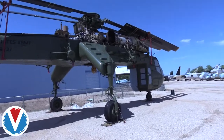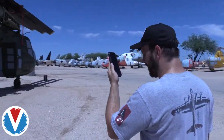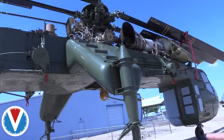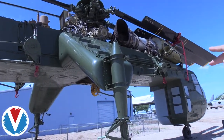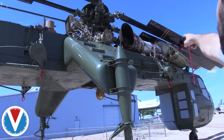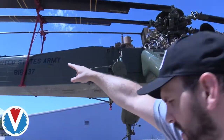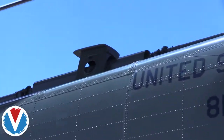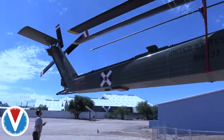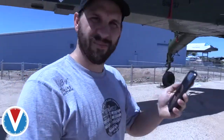4 CH-37Bs were deployed to Vietnam in 1963 to assist in the recovery of downed U.S. aircraft, per Wikipedia. Nice. The crazy thing about the CH-54 is that they wanted to use as much as possible for lifting purposes, so it's all bare bones. There are no cowls, no fairings up there. You can just straight up see the engine and the gearbox, and you can even see the drive shaft going to the tail rotor right there. It's all just sticking out. All the guts are just hanging out on the side. Reminds me of a grasshopper.